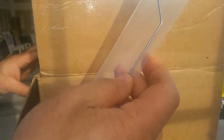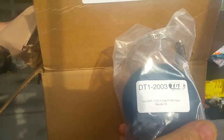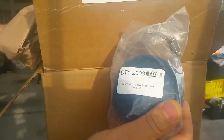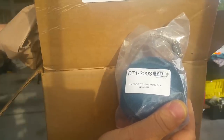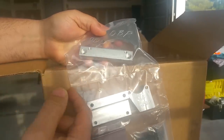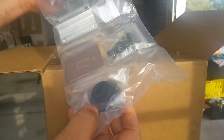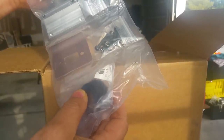So we got the, it gave me a throttle. You got the D1. Y'all seeing this just like I'm seeing it. D1, excited as a motherfucker. The DT1 low profile filter needs oil. Bam bam. We got the OBR Turbo Racing engine mounts, insulator, screws. And this is what I bought extra. This was a 22. This is a 28. This comes with it, and I bought another spur gear.